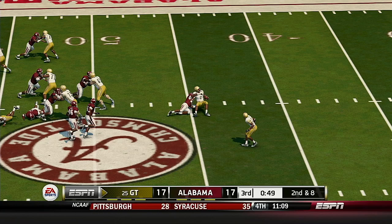Here comes the kicker to try to tie this game up. And he converts the extra point. So a five-play, 78-yard drive, and they come away with 7 points. Brad, I thought that was a textbook drive. I thought they did a really good job of showing balance, mixing the play calling with the run and the pass, just an overall well-executed touchdown drive.